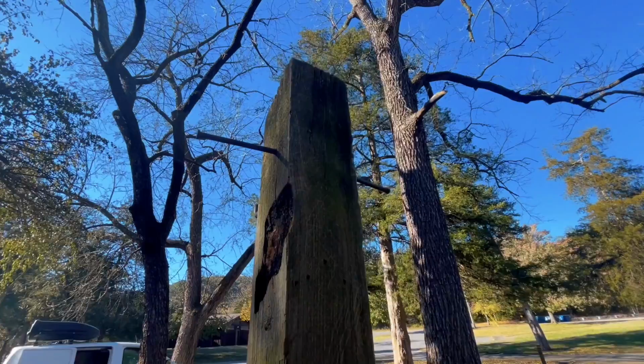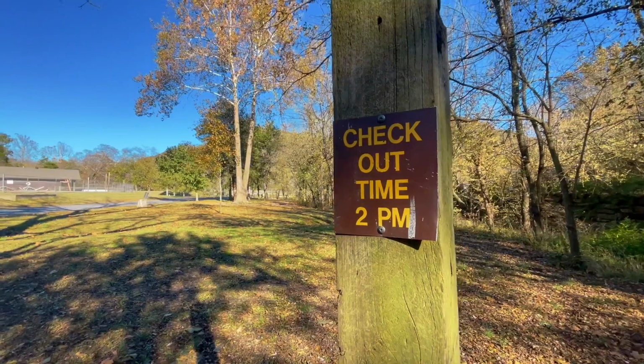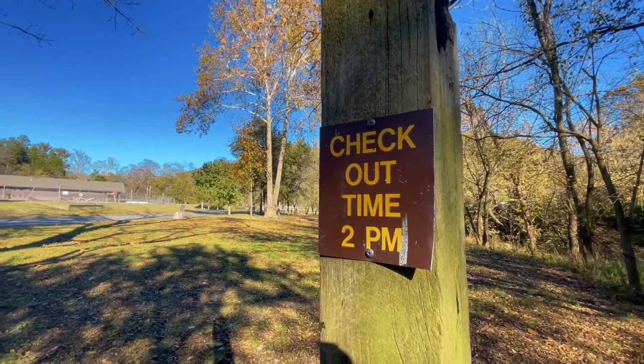All the sites have a lantern hook on them, and each lantern hook tells you what time checkout is. Now, I booked this site online. I would definitely recommend doing that, especially during the summer. During the winter, it's not as bad. In fact, it's been pretty barren here, and I only have one little neighbor, so that's not too bad. But this place definitely fills up during the summertime because it has access to the water, and the water is amazing.